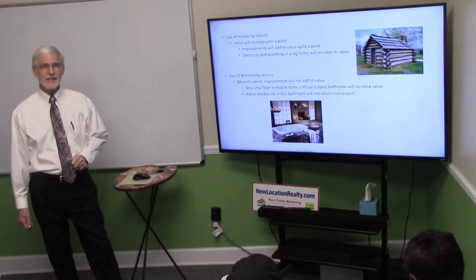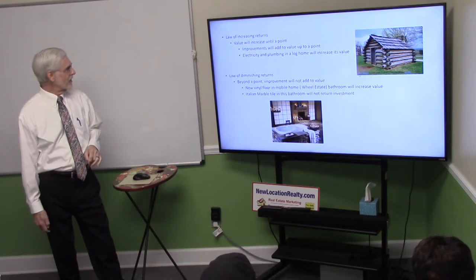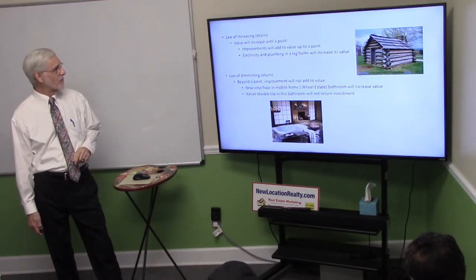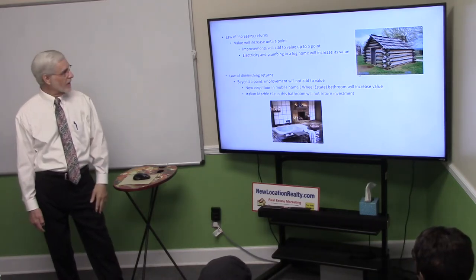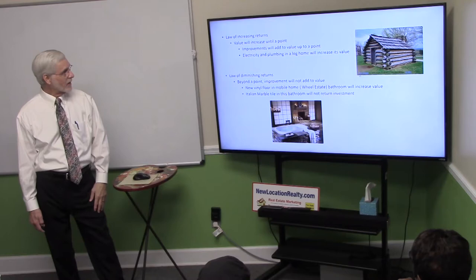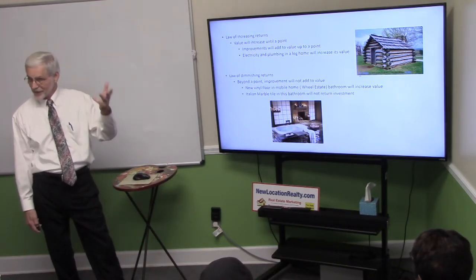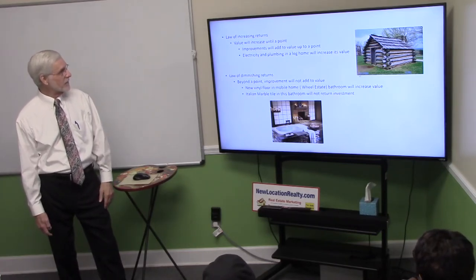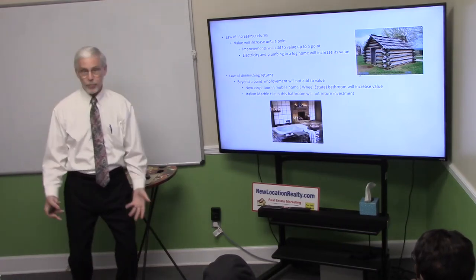Law of increasing returns and diminishing returns. I think just about anything you do to the log house would increase its value. We could put electricity in it, and that'd probably bring its value up. Put some plumbing in it, bring it up. Roof might leak, because it looks like it's made out of wood. Maybe a new roof, but there are several things you could do to that one to bring its value way up.